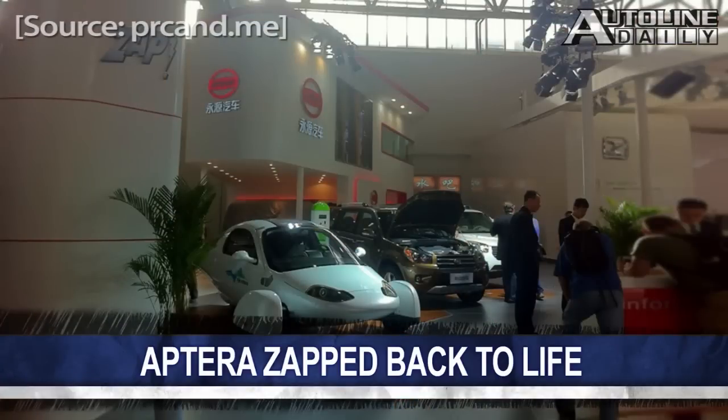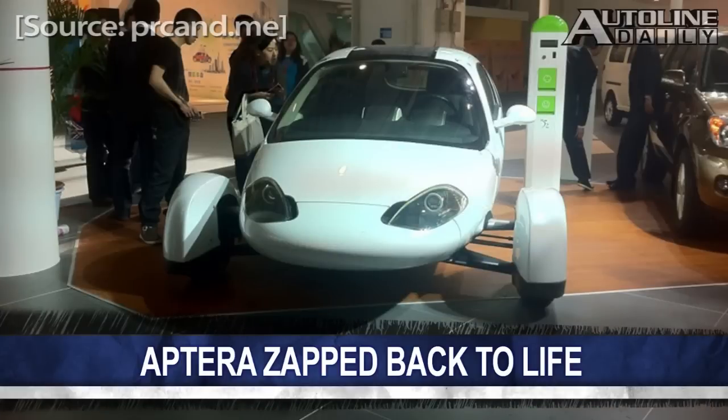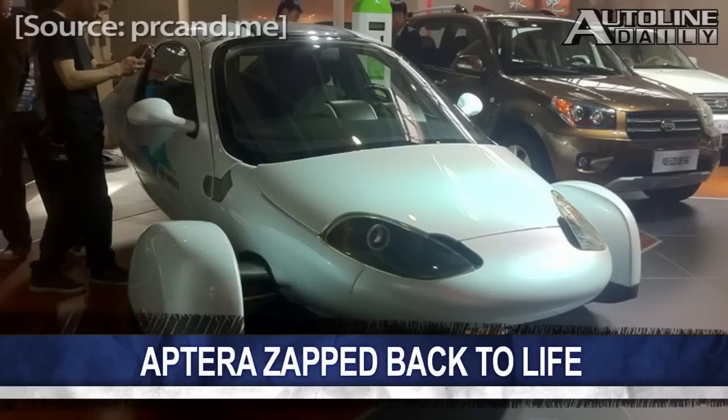What's old is new again, or in this case, what's dead is alive. According to Autoblog Green, the super aerodynamic and super defunct Aptera 2E is being revived. It was spotted at the Beijing Auto Show because a Chinese company called Zap has apparently bought the body molds and plans to start building cars. It's reported they also plan to ship them to the United States, where powertrains would be installed. But due to some legal issues, it seems pretty unlikely that Apteras will ever be sold in America.